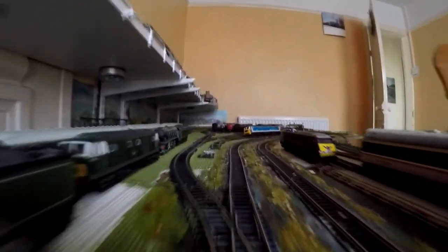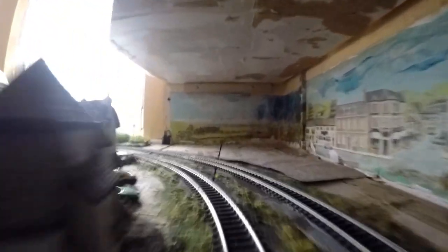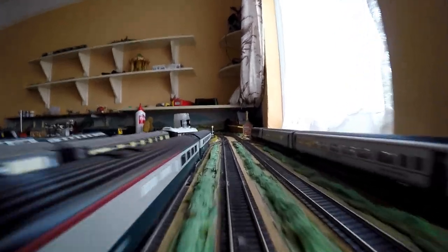Here we are, there's the new fencing all down here, and the hedgerows. That's the other farm down here. Through the other station, down towards the crossing. Down the street, past the window, here we have the Harry Potter train waiting in the station.